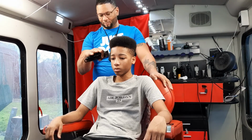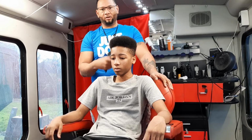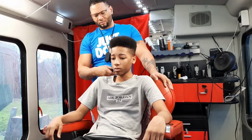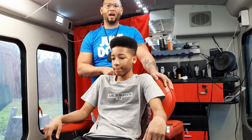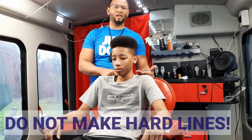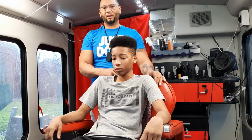Then I have my chili bowl. That's my guideline for the fade. That's where the fade starts. You know, that's one time saving technique. Do not make hard lines, because when you make a hard line, it takes that much longer to rub that line out, especially if you make it with a trimmer.